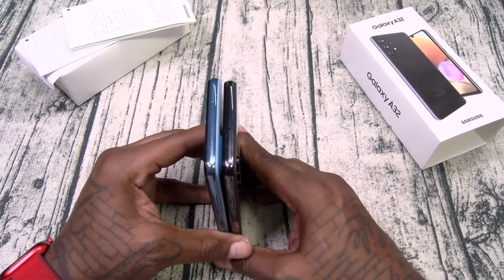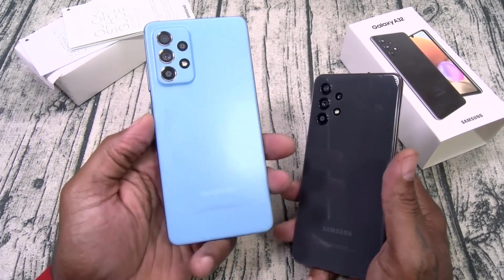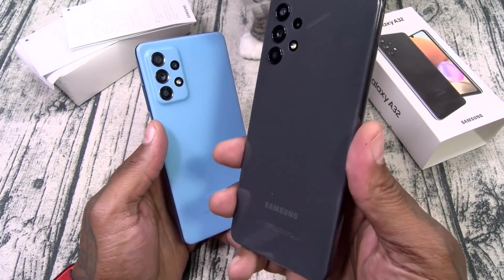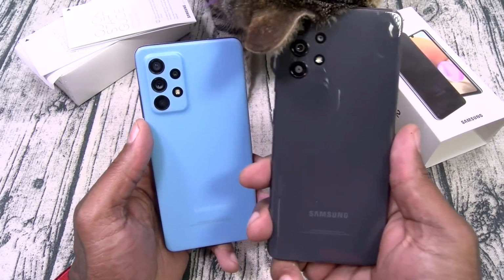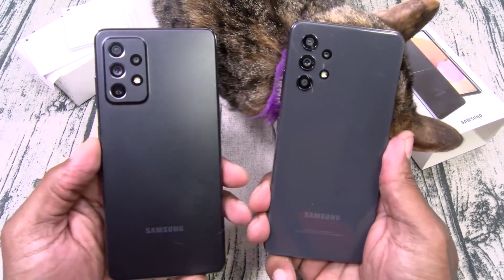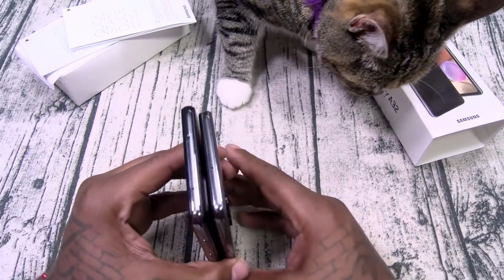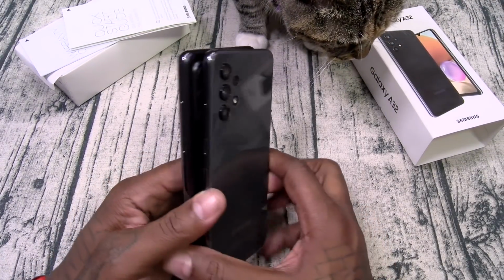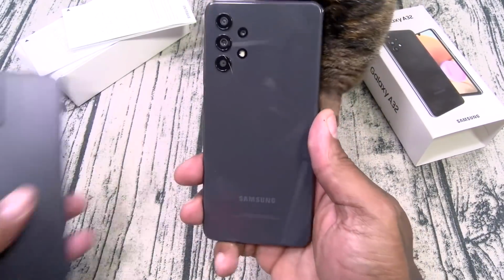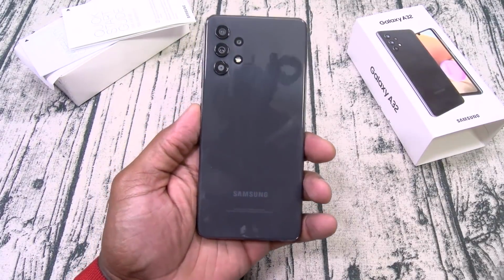So let's see. Now, the A32 and A52, pretty much the same height. The A52, you got that frosted plastic back, so it does feel a little bit more premium. This one has the regular plastic back with that shine to it, so it feels a little bit less quality. Next up, here's the Galaxy A72. All right, now this is the big boy of the Samsung budget phones. Let's put them side by side. Side by side, A72 is a little bit taller. And again, it has that frosted plastic back feel, so it feels way more premium. This is the A32. This is the most budget phone of the Samsung budget phone lineup.